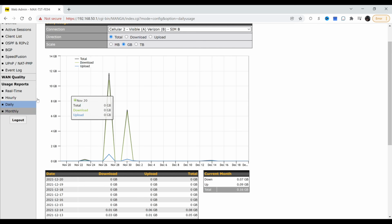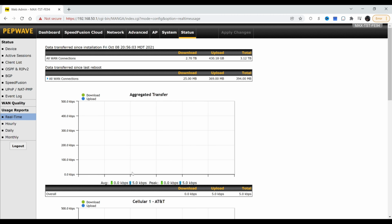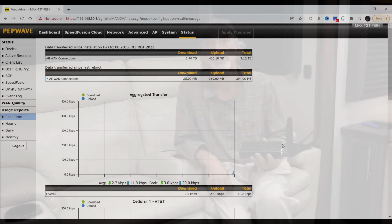But you can look at this stuff on an hourly basis. You can look at this stuff on a real-time basis. There are all kinds of ways that you can keep track of what's going on with the internet data traveling through your Pepwave MAX Transit Duo router.